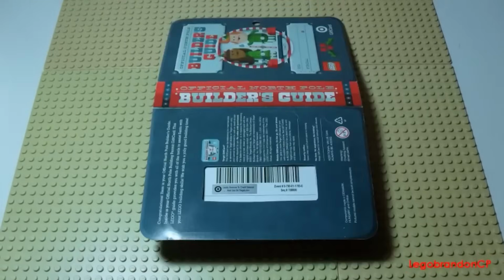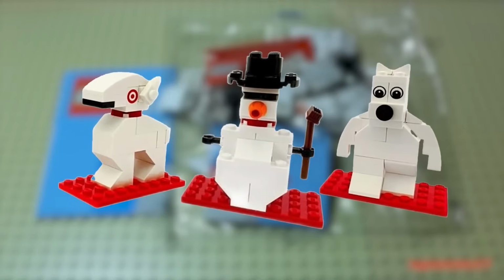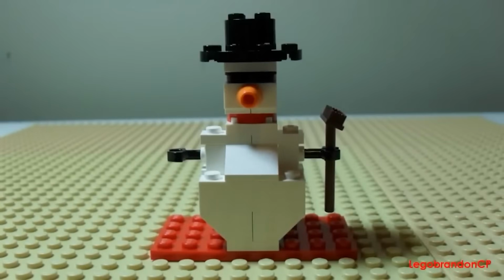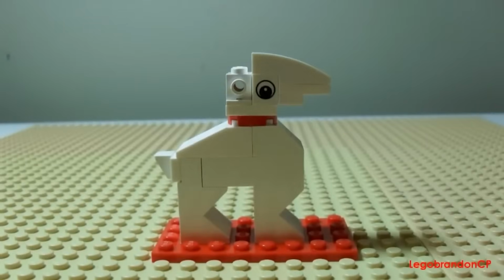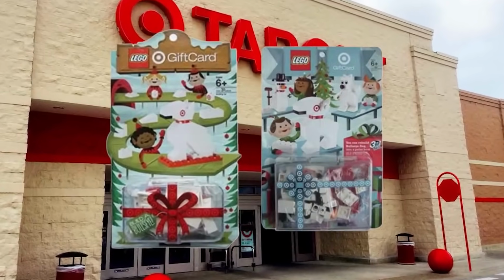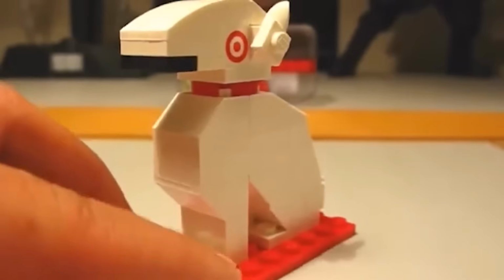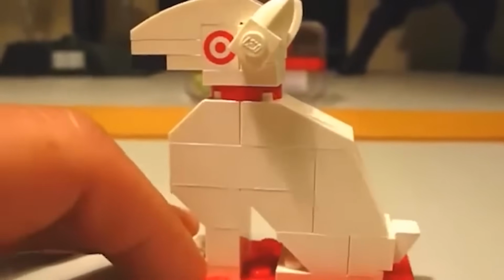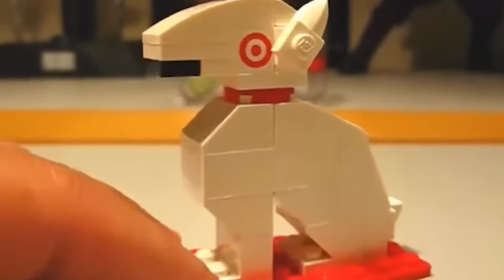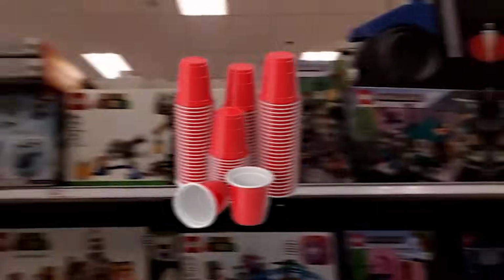Next year, in 2011, they did the same thing, except this time there were 3 different things you could make with the pieces. You could make a snowman, a polar bear, or Bullseye again in case you wanted to have 2. This is one of the only American toy stores LEGO has ever made a set with, and seeing as how you got a gift card with your purchase, I'd say it was pretty worth it, especially considering the fact that it was only $5. These days though, LEGO and Target have all sorts of products to choose from. Whether it's a jacket, or bag, or a few cups, they've got you covered.